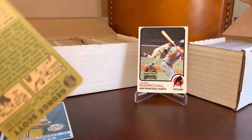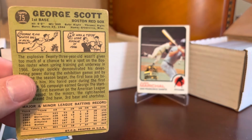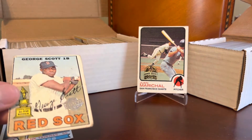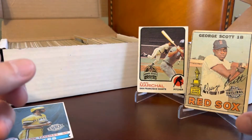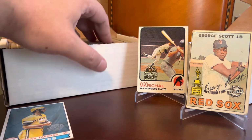Beautiful card. And this will be a strong contender for slot 75 in the buybacks Franken-set. Rounded corners and all. Absolutely love that one. Gonna go ahead actually and put that George Scott right up here on the right. So two pretty decent ones to start us off here.